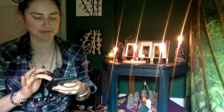I guess I can't tell which time. Sorry. So I was looking to see the current chart. Okay. Mercury is also in Aquarius too.